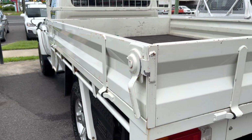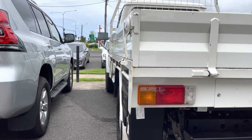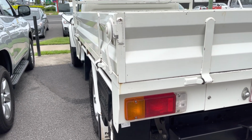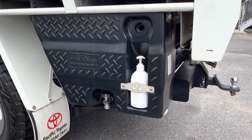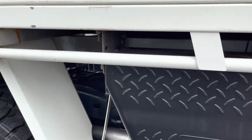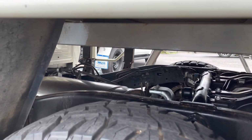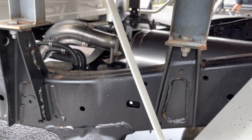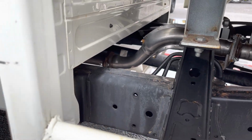There's not much we can do on that tray unless you repaint the whole tray again. But as you know, with trays, you're going to be putting stuff in and out of it. On the left side of the tray, you've got a water tank in there. And just going around the chassis, looking underneath the tray, it looks pretty good. Very neat, very tidy. Like I said, it is a one owner and has a full service history.